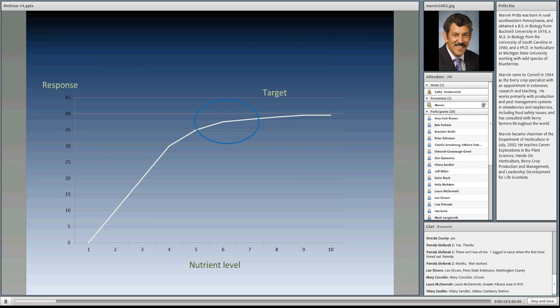In some philosophies, you want to try to be right here on the curve where you're just starting to see a decrease in the response. Other philosophies say, well, we want to be up here because we don't ever want to be in a deficient condition. Different soils labs give you recommendations based on that philosophy. And probably not surprisingly, soils labs that also sell fertilizers tend to be up here at the top end, and university labs tend to want to be down here.